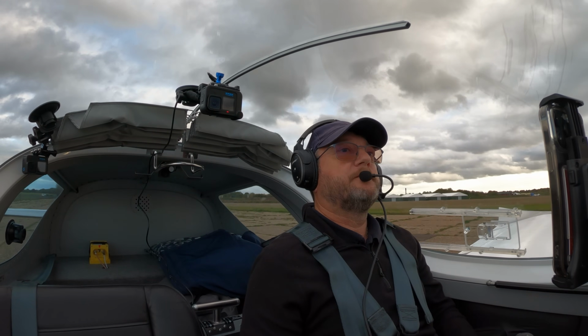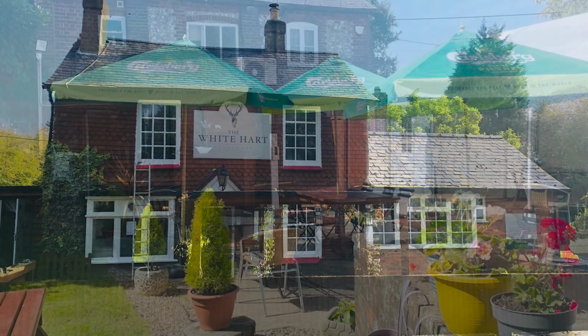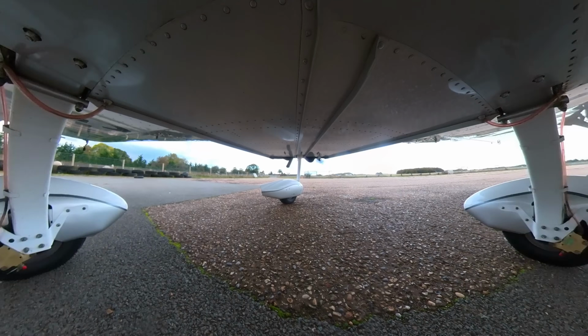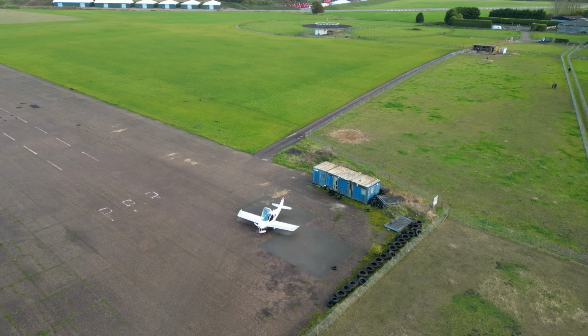That's quite smooth. Although there's no facilities at the airfield, there is a lovely pub, the White Hart, that serves fantastic food, and it's less than a 5-minute walk away. I park up next to the old clubhouse, and as I get out of the aircraft, I noticed I've had a bit of an audience to judge my landing.